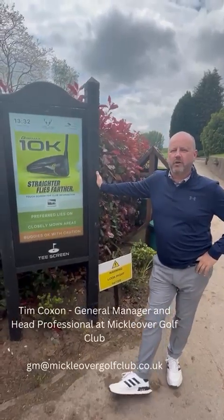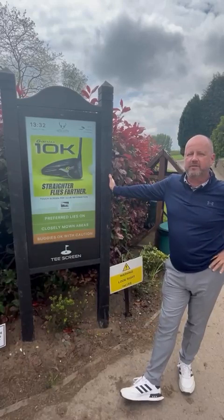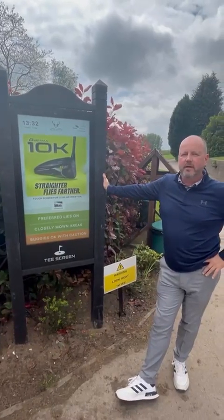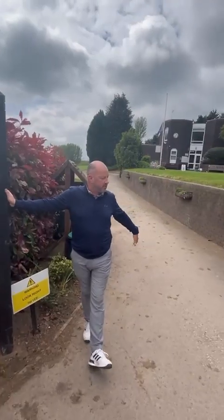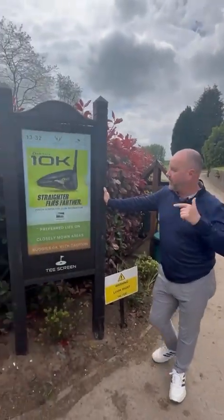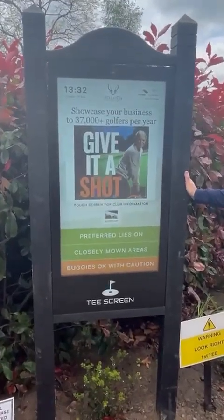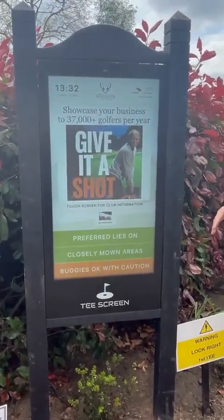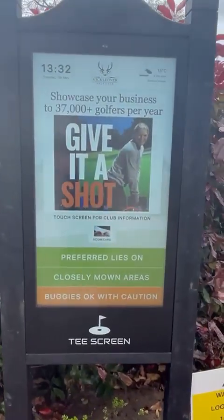I just want to show you about something that we've taken on here at Mickleover, which is a digital interactive information board. It's positioned right by the pro shop and the first tee, so as golfers come across to tee off and to play, they'll pass this board. And the reason this board is different is because it is literally digital, which means that it's not static, and that the information that we put on here is completely interactive and can be changed.